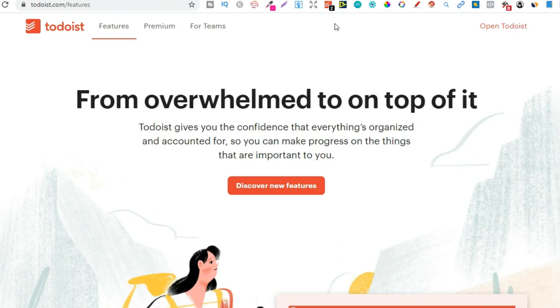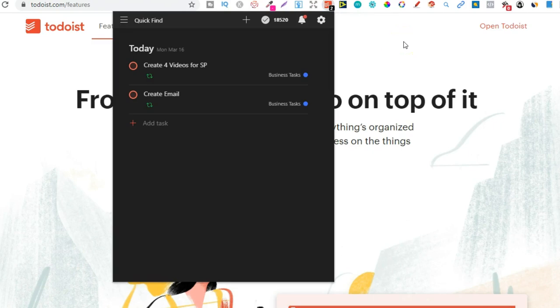Now, if you actually struggle with getting stuff done, then try out this Chrome extension. You just put in all your tasks that you need to do. You can categorize them. There's so many things that you can actually do with Todoist. So all it literally is a to-do list, but it's on your computer. Now, like I said, this helps me out tremendously because a lot of the stuff that I do in my business is the same thing over and over again. So every day I create emails. Twice a week I'll create videos, or once a week, depending on what day I have the most time.